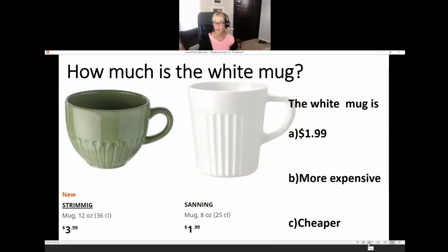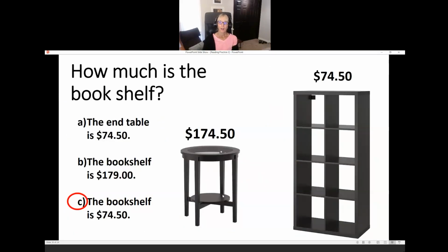The white mug is $1.99, and it's cheaper. There are two good answers for this question. How much is the white mug? Well, it's $1.99 and it's cheaper. Two good answers. Please read.